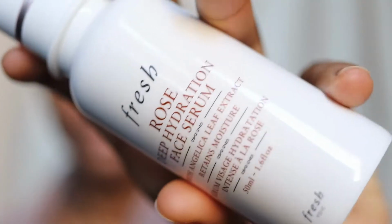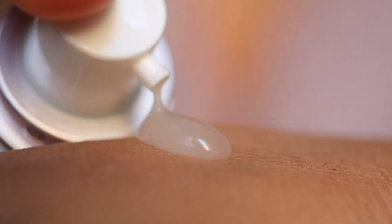Next up, I've got my Fresh Rose Deep Hydration Face Serum. In the past, I used to do like 3 pumps with it, but these days, just 1. Sometimes 1.5, depending on how my skin is. Okay, what is next? So I might put a bit more on, just to hydrate. I feel like now that I'm doing that Murad thing, I like to just concentrate on the areas that it's going on. Just that part of the skin is hydrated.